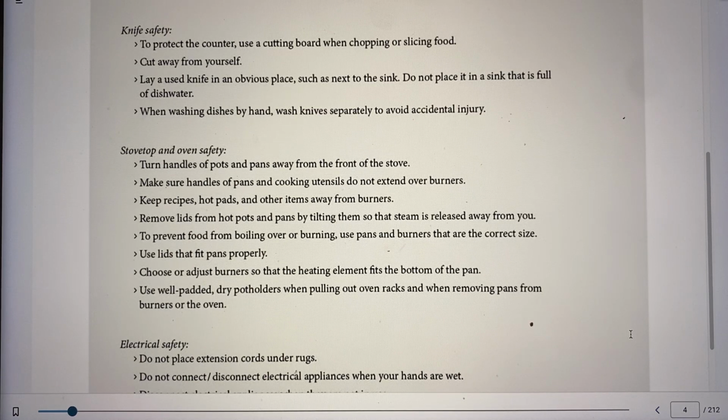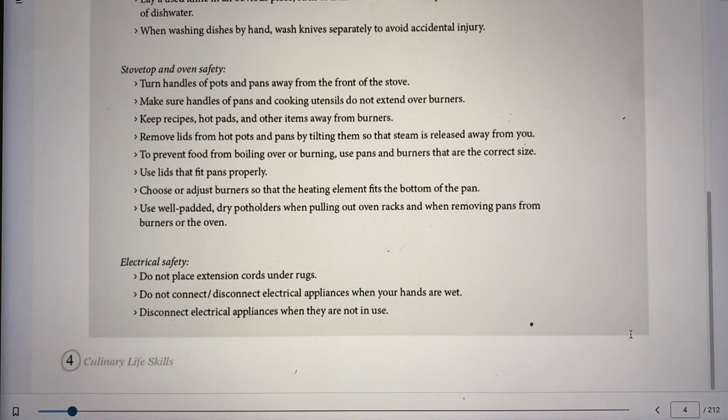Use pans that are the correct size for the burners. That's important. Don't put a tiny pan on a big, huge burner, and make sure the lids fit. It's important that we buy lids that fit our pans. Otherwise, a lid can flip off easily and burn us, right? Make sure you have well-padded, dry pot holders, not wet pot holders. Don't grab a wet towel to take something out of the oven. Use well-padded, dry pot holders so you don't burn your fingers and hands.